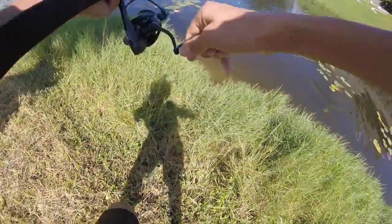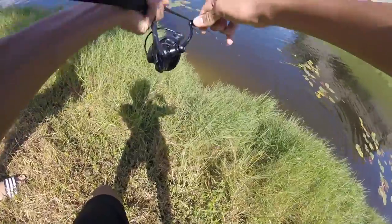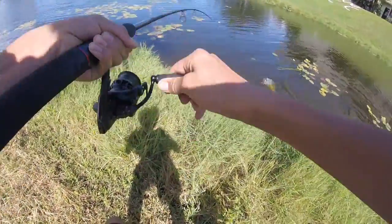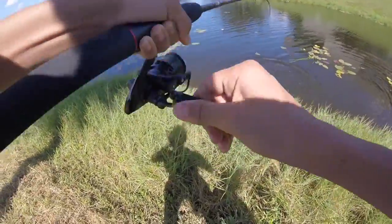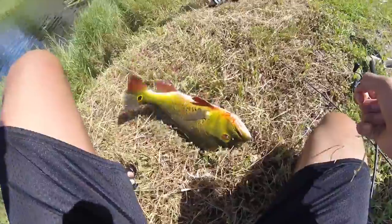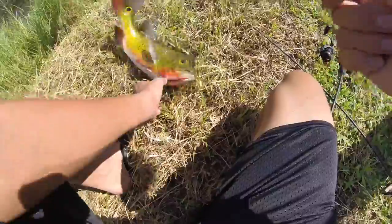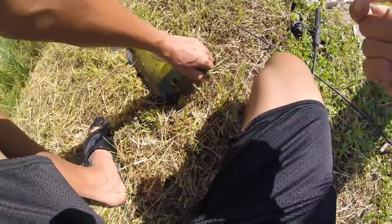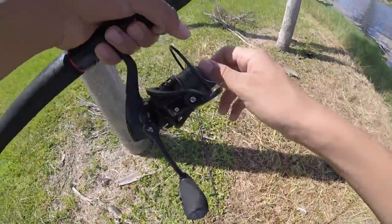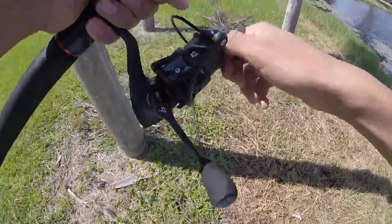Yeah, there's two. Cast right in front of us. Actually, don't. My line's gonna get tangled. Oh my God, that's a big one. Dude, that's a tank. Okay, cast right in front. Guys, another absolute stud. Oh my God, that's a pig. That was a sick fight. He took it and like took off with it. My drag's pretty tight, and he was pulling this like it was nothing. That was crazy. Oh, he's coming for it. All right, leave it.